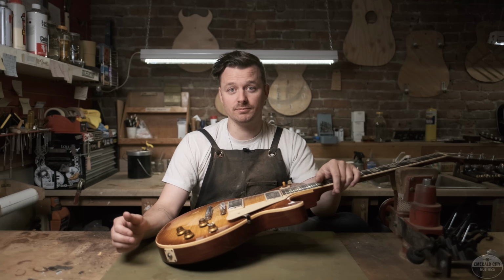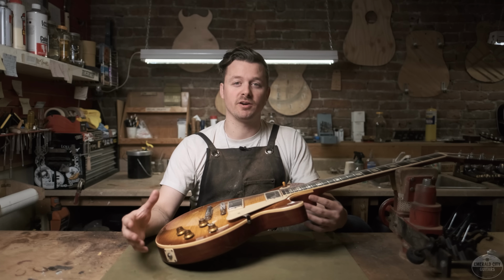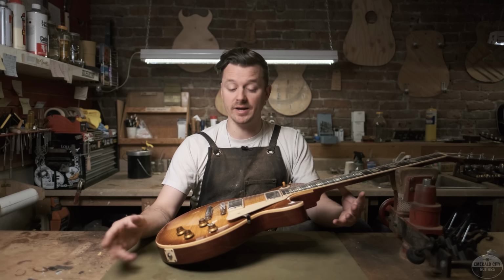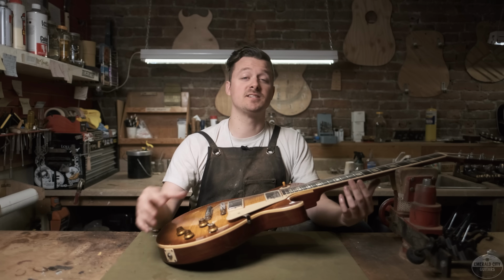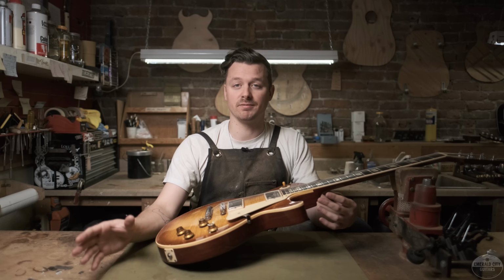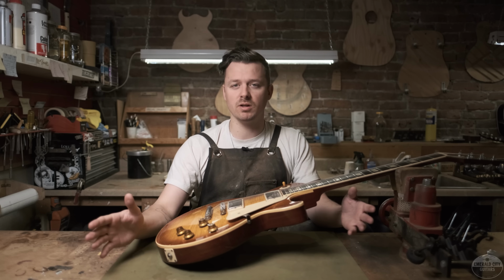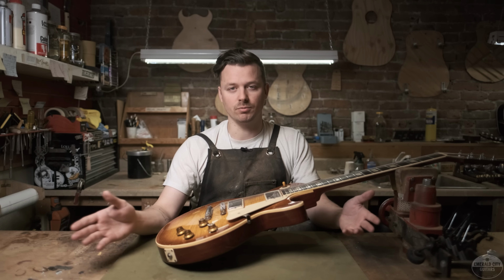One of the first things that we noticed when this guitar came in was its incredible weight, and not in a good way. It's about 10.5 pounds. This is extremely, extremely heavy for a burst. I don't think I've ever seen one weigh more than that. This by itself wouldn't completely disqualify the guitar, but it is something to note right off the bat.